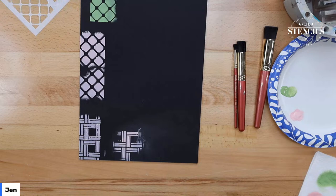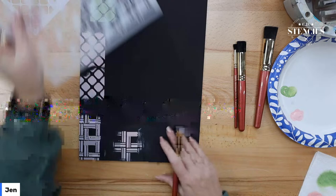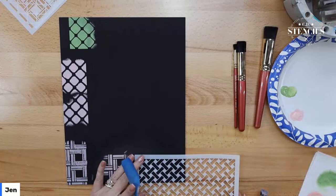You know what this reminds me of? Kind of like Tetris blocks. Oh, it does, doesn't it? Yeah, a little bit like Tetris blocks. Okay, so next up we are going to do wicker number 2. So let me put this guy down here.